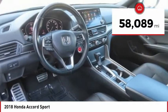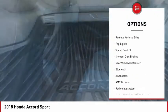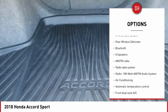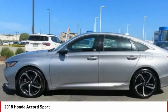Here are some of this vehicle's great options: electronic stability control, alloy wheels, brake assist, traction control, remote keyless entry, fog lights, speed control, four-wheel disc brakes, rear window defroster, Bluetooth.